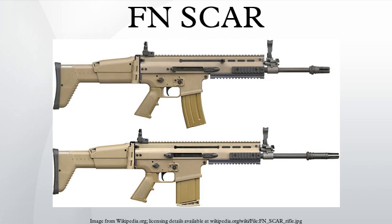Commercial. SCAR 16S, a civilian 5.56mm semi-automatic version, offered in matte black or flat dark earth color. SCAR 17S, a civilian 7.62mm semi-automatic version, offered in matte black or flat dark earth color.